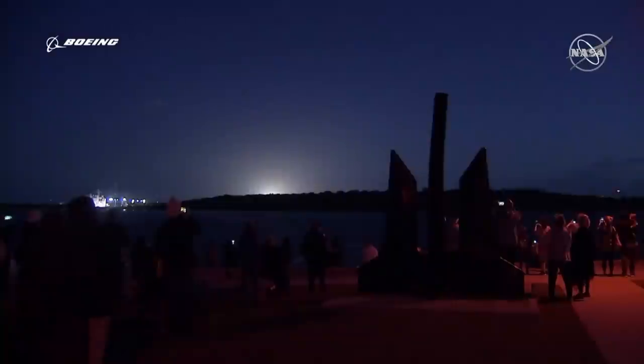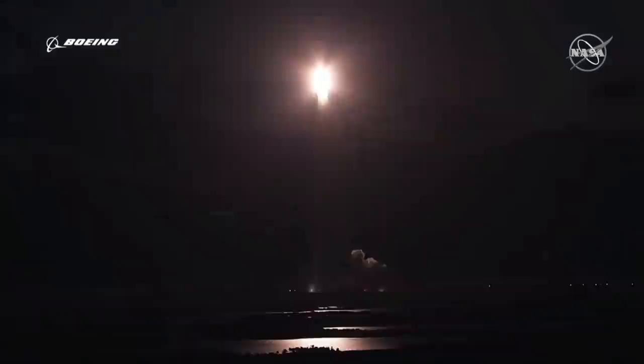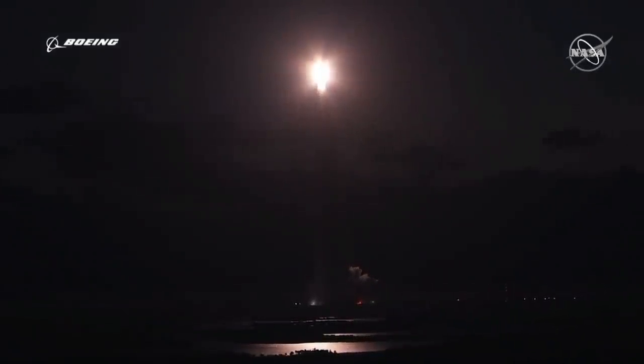Now 10 seconds into flight. Vehicle's begun the pitch over program. Body rate responses look good. Now 15 seconds in. PU's gone to closed loop control. RD-180 looks good at full thrust. Seeing good chamber pressure on both SRBs. Now 26 seconds into flight.